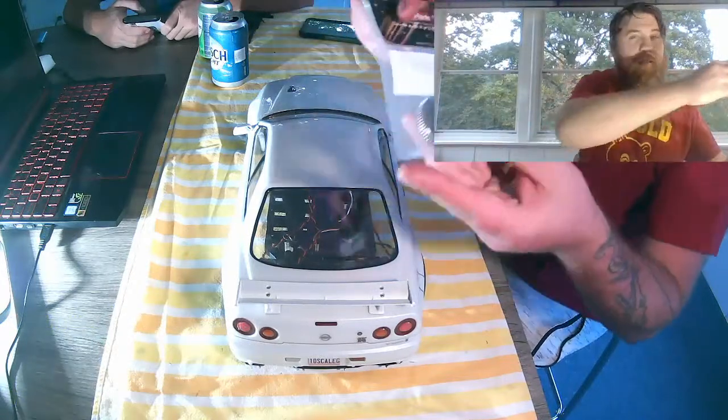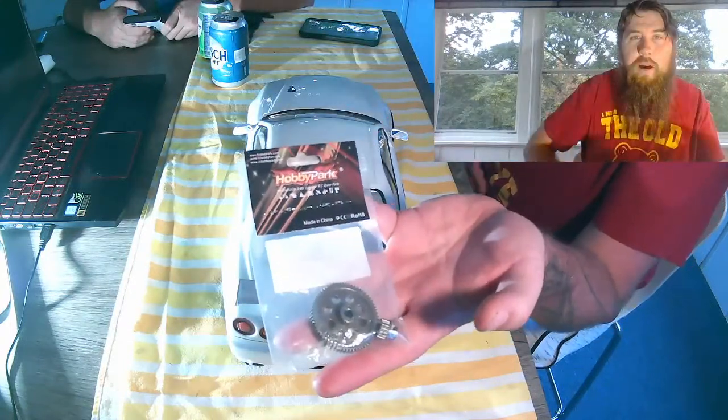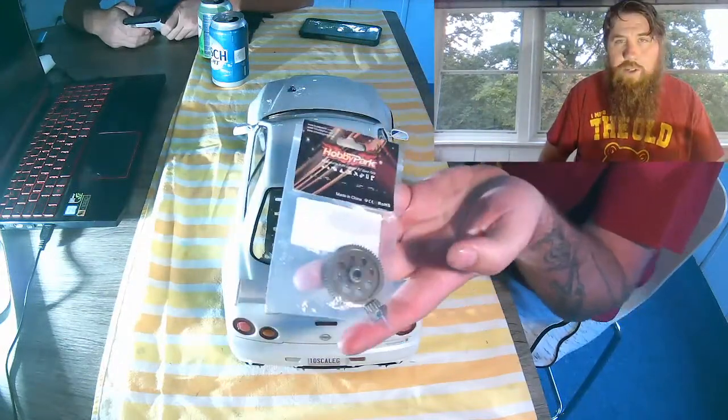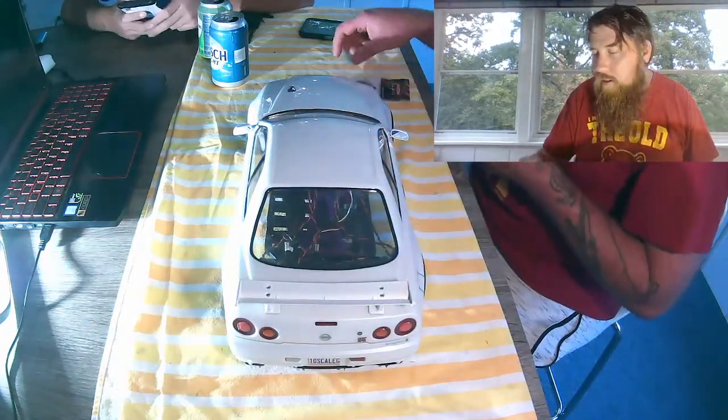So I got this. This is an aluminum spur gear, pretty heavy actually. This is from Hobby Park. It is a spur gear for the Volcano, Lightning, etc. So this will fit a bunch of different Red Cat vehicles. It's going to go in this one tonight. We're going to do it.